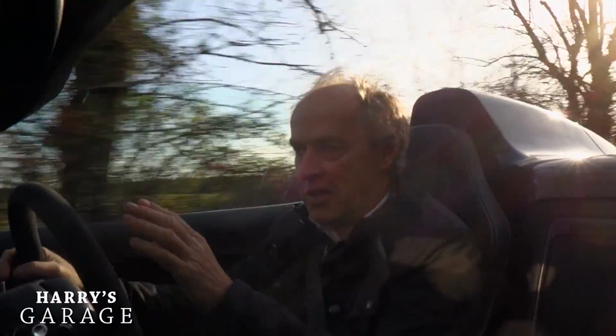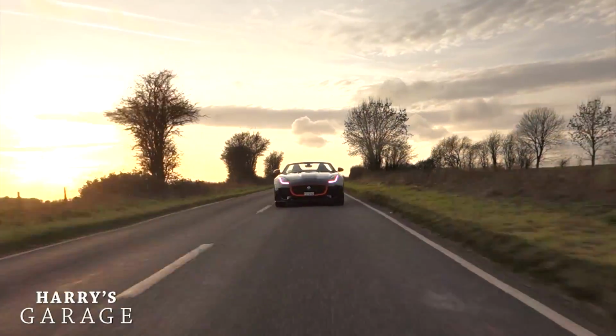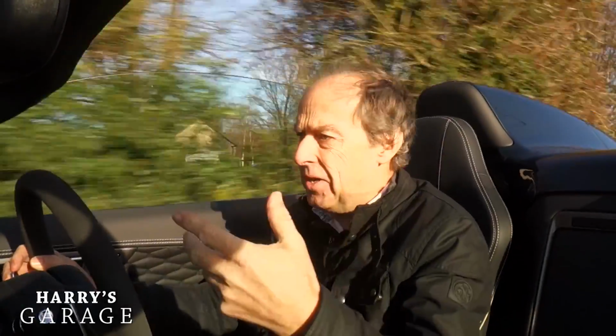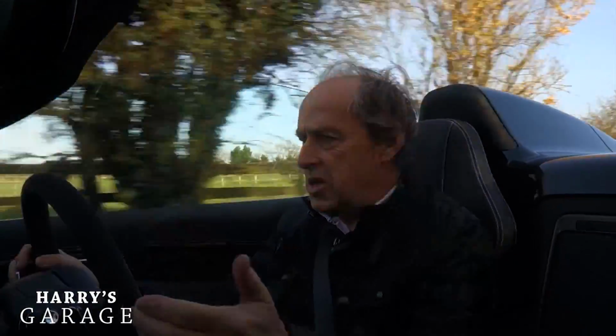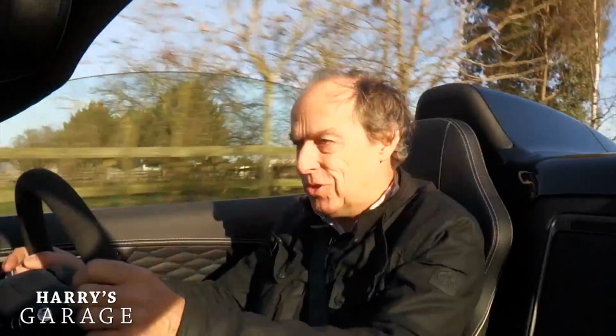But it's a delightful engine because it is proper angry. So just while I'm warming the engine up, I'm in sort of normal mode, and it's something that strikes me about this Project 7. It has two modes. There's a fairly nutty mode, which we'll get to in a minute, but there's also this sort of just easy lolloping, not a lot of noise drive. I haven't got it in dynamic when the exhaust comes alive.